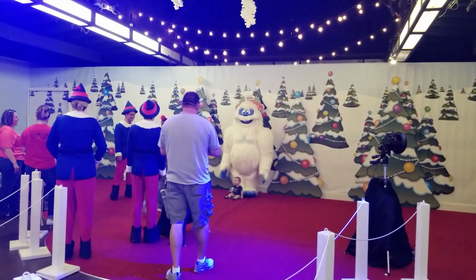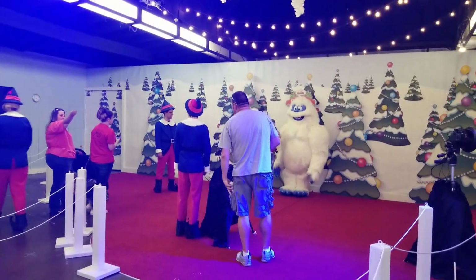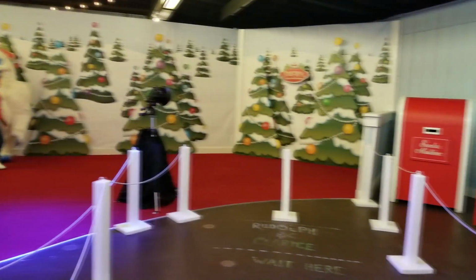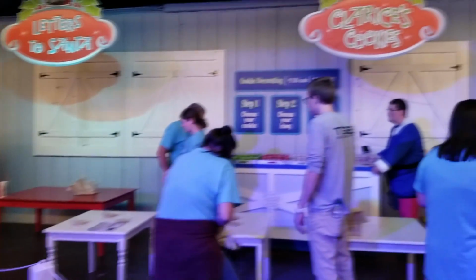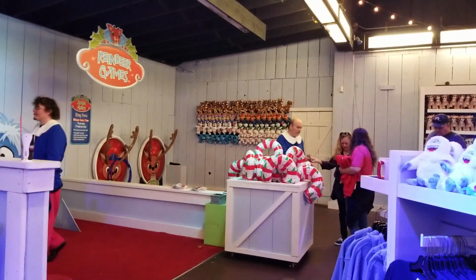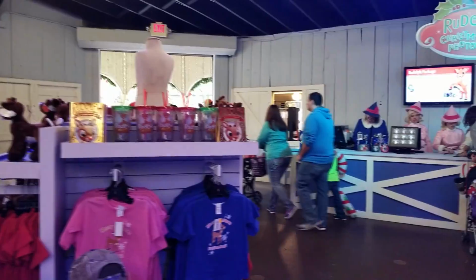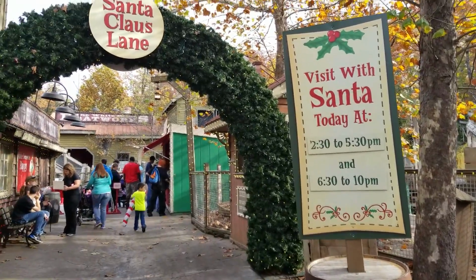One of the really neat things that you can do during Christmas is you can meet Bumble. Rudolph and Clarice also come out, but kind of a fun little deal for the kids. So you meet Bumble there. Rudolph and Clarice, when they're here, will be right over there. You can make cookies with the little ones, frost them yourselves. Of course, there's reindeer games here as well. And then if you meet Rudolph and Bumble, after all the merchandise, you can also head right on over there and buy your pictures. And of course, what is Christmas without getting a chance to meet Santa?